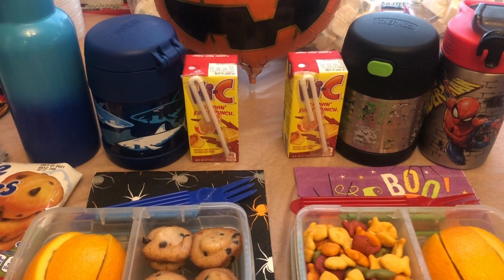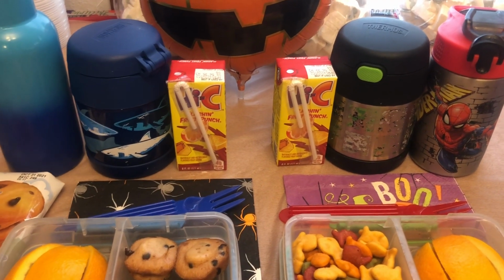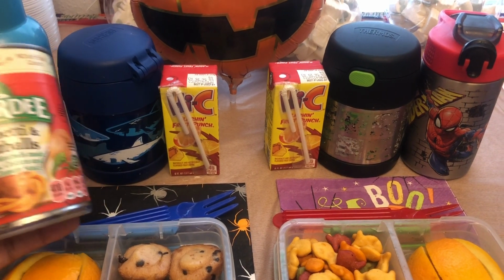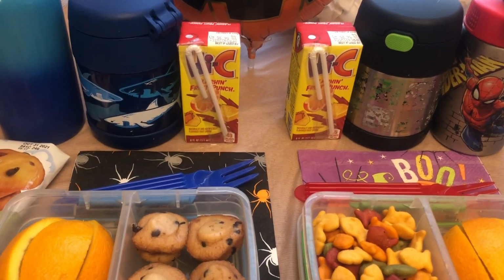But this is what the boys are going to be taking for their lunch today. I'm actually running extremely late, so all the food is still cooking, so I just have the thermoses out. But today in Aiden's thermos, he's going to have the Chef Boyardee spaghetti and meatballs. And as soon as it gets done, I'll put the hot food in there. I have another one cooking right now.